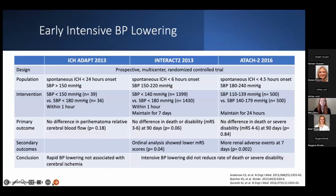I did want to highlight some key randomized controlled trials that were landmark studies and did inform the guideline recommendations for blood pressure lowering. The first was ICH ADAPT in 2013 that compared a systolic pressure less than 150 to less than 180, and they found that there was no difference in relative cerebral blood flow. So this trial really just dispelled that myth that rapidly dropping blood pressure could potentially precipitate cerebral ischemia. So the whole point of ICH ADAPT was to support the safety of blood pressure lowering that was being studied in INTERACT2 and ATTACH2, which were ongoing at the time.